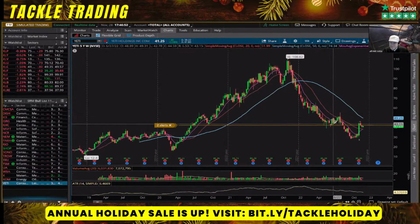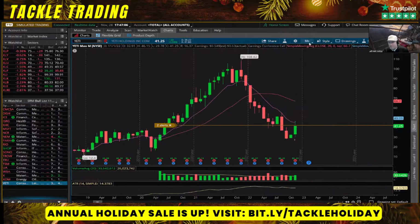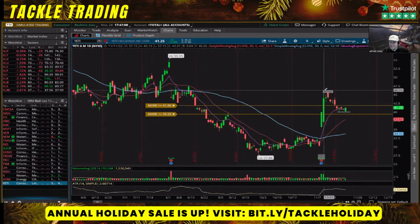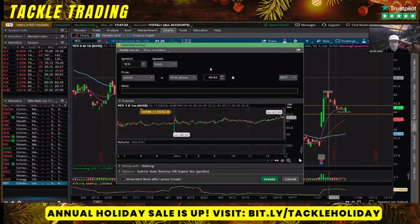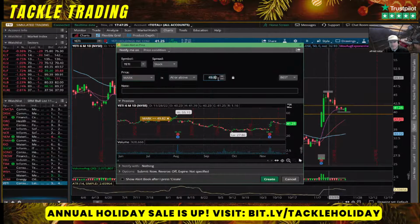Now, where we expect it to go is a much deeper conversation than the introductory webinar teaching people the basics of swing trading. But what I'm going to say is it's going to go to my T2 target of $50. Okay. T1 target would be the previous level of resistance. That's right here at $46. My T2 target up here at $50, right where the 50 period on the weekly average is. And so I'm going to put an alert at the $50 mark to illustrate my target.